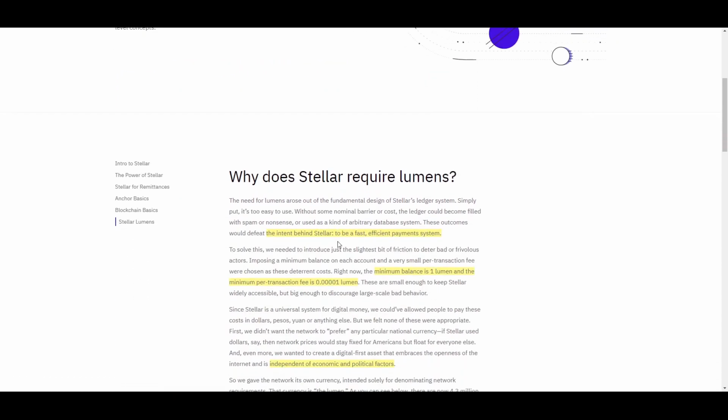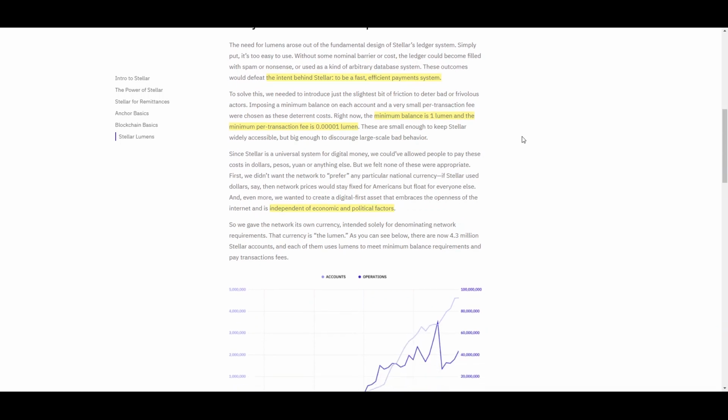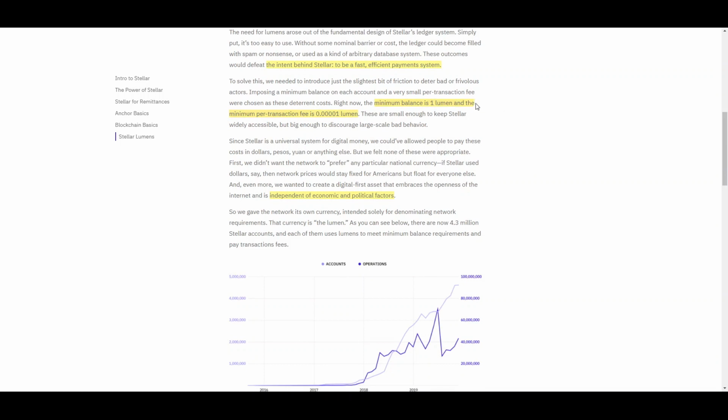Now, let's talk a little bit about why do they require lumens? What are lumens? Lumens are the actual currency used on the network. Their whole intent is to be a fast, efficient payment system. How do they do this? How do they keep up with what people want? And how do they keep people in the actual system? They do it by making the minimal requirement for holding their token. Their minimum balance is 1 lumen, and the minimum per transaction fee is 0.00001 lumen.